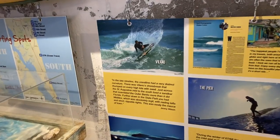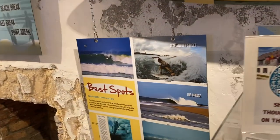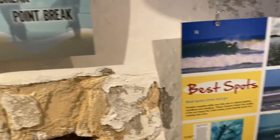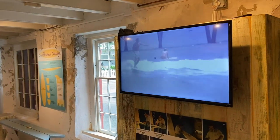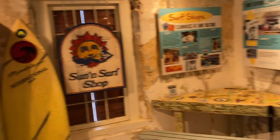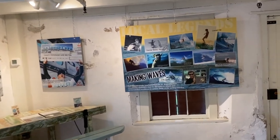One thing I learned in the museum that I might have already known to some extent somewhere in my mind, but I wasn't really aware of it, is how far back before the surfing boom in the 1960s in the United States that surfing actually was a thing. So surfing in St. Augustine went back all the way to the early 1900s and maybe before, and I didn't realize it was that old. I knew in Hawaii they've surfed for a lot longer, but I didn't realize that it was like that outside of Hawaii.